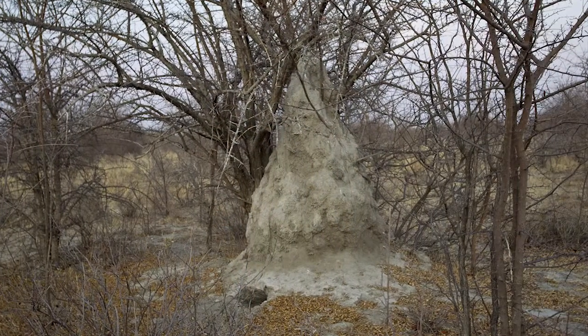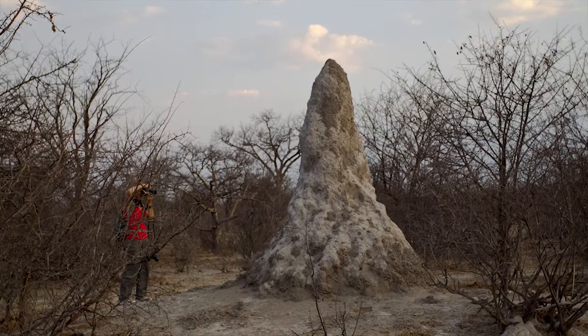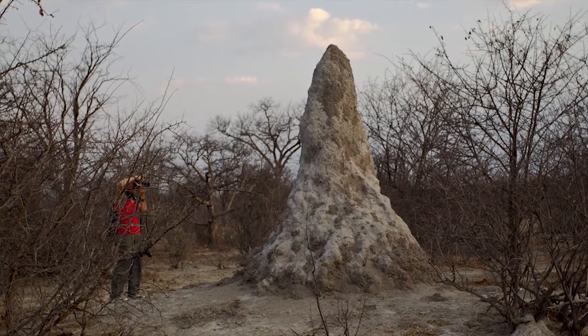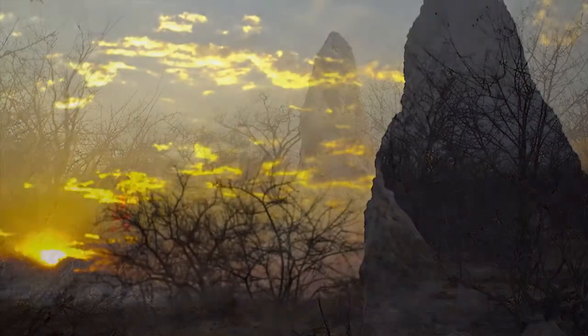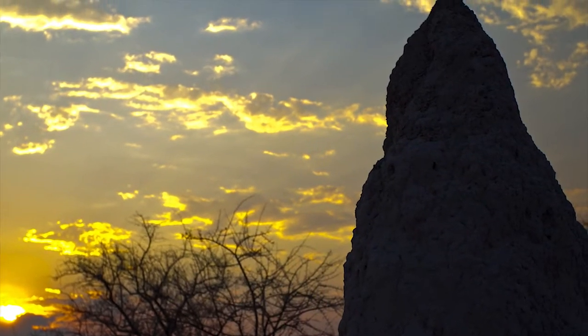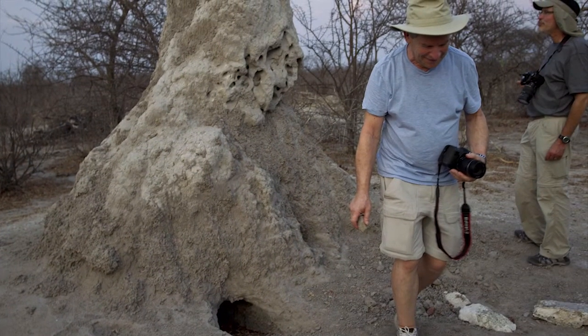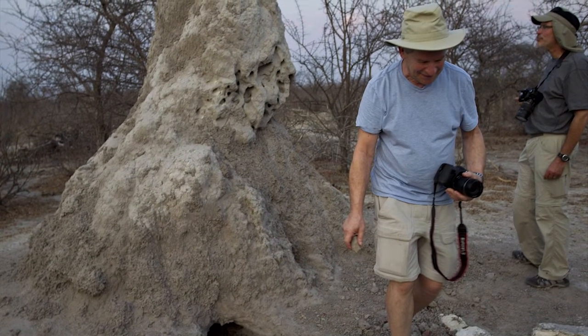The guides from Planet Baobab took us out on an evening walk where we looked at elephant tracks, termite mounds, and the large holes by the mounds that were dug by aardvarks. Unfortunately, they are nocturnal animals, so it is unlikely that we would ever see one.